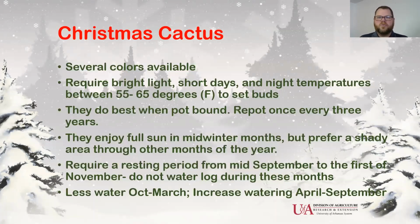They do best when they are pot bound, so don't replant them all the time. About every 3 years is probably our ideal situation for replanting Christmas cactuses. They enjoy full sun in the winter months, but they prefer a shady area throughout the other months of the year, especially from about April to September. They really want a little bit of shade. That's their natural environment. So that's kind of what they desire. We don't really change their natural desires just because we import them.